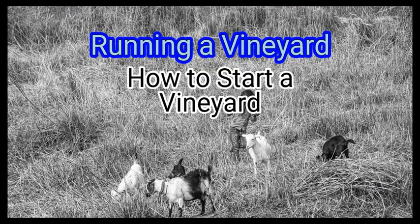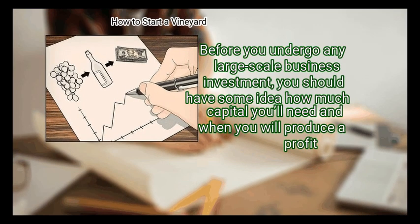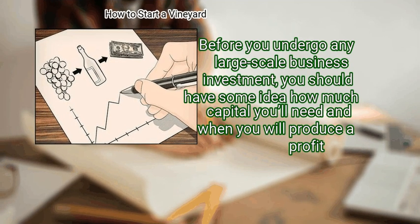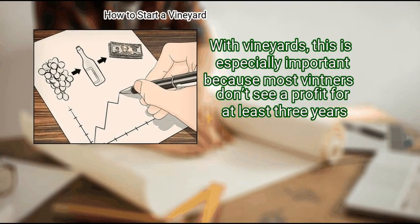Method 3. Running a vineyard. First is create a business plan. Before you undergo any large-scale business investment, you should have some idea how much capital you'll need and when you will produce a profit. With vineyards, this is especially important because most vintners don't see a profit for at least 3 years.